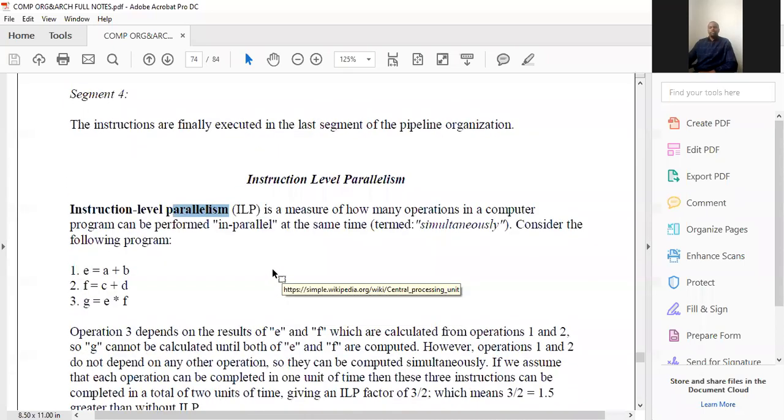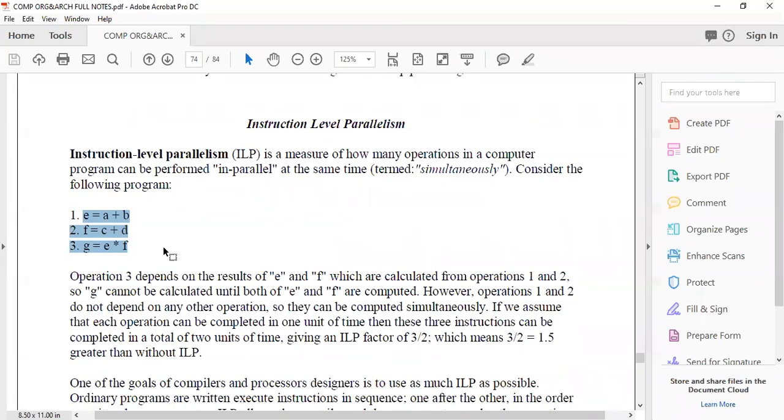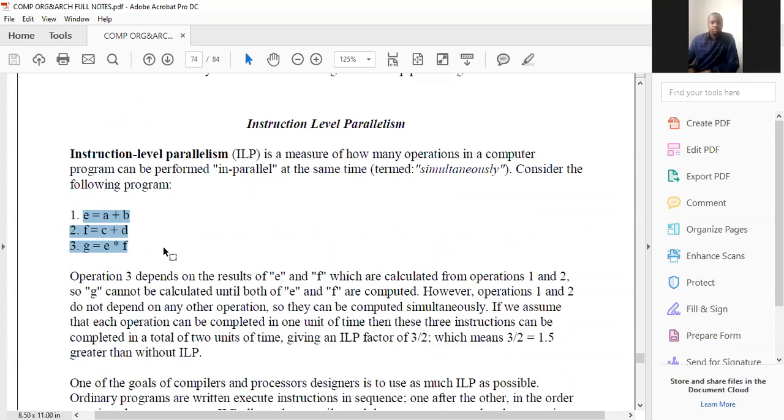Now, with instruction level parallelism, you are not going to deal with some of these mathematical concepts at your level. What you have to understand is that instruction level parallelism is basically a measure of how many instructions can be processed together, all right?